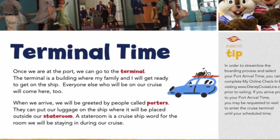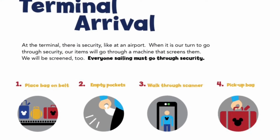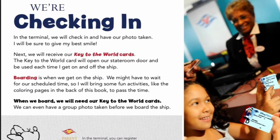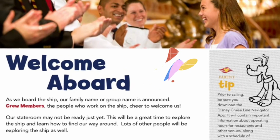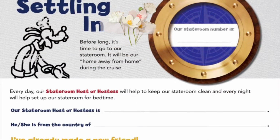It's great if it's someone who's a first-time cruiser, could be a child who's just nervous about cruising, or someone who likes to ask a lot of questions and likes to know everything that's going on at every minute. And this will totally have all the information that they need. It starts from the port to the airport to getting on the ship.